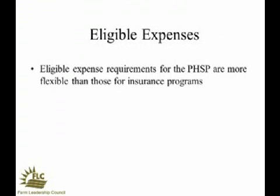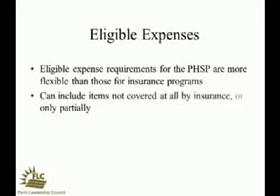The Private Health Services Plan and eligible expenses. Eligible expense requirements for the PHSP are far more flexible than those for insurance programs. A couple of quick examples of this are that the PHSP does not base reimbursement amounts on the customary fee guides, therefore limiting certain coverages. Also, pre-existing health conditions make no difference in regards to coverage. The PHSP can cover items that are only partially covered by insurance or not at all.